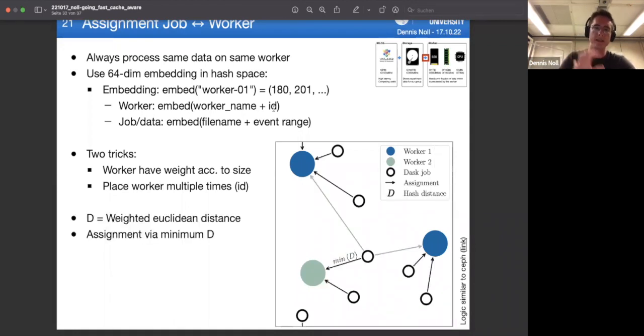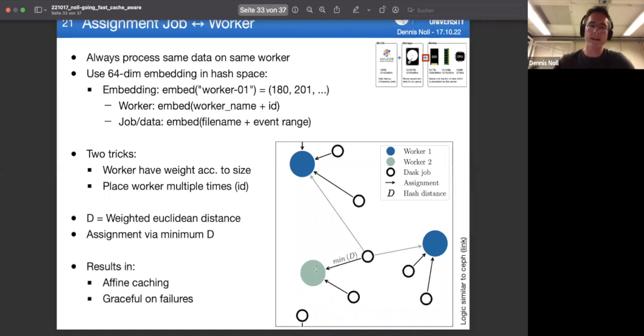And then from this 64-dimensional representation, we can just take the weighted Euclidean distance to the jobs, and then we can make the assignment via the minimum distance, which, for example, for this point here, I can calculate the distances in this 2-dimensional space, and the minimum distance would be this. So I know that this job should be matched to worker 2. And this is very nice now, because this results in an affine caching, on the one hand, because the file name and the event range I'm looking at will always end up on the same worker node.